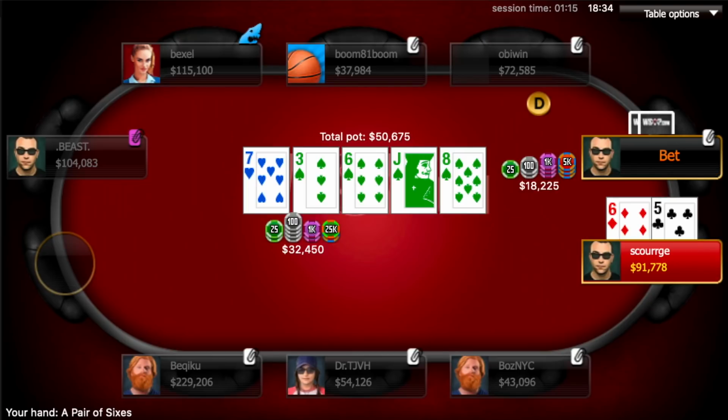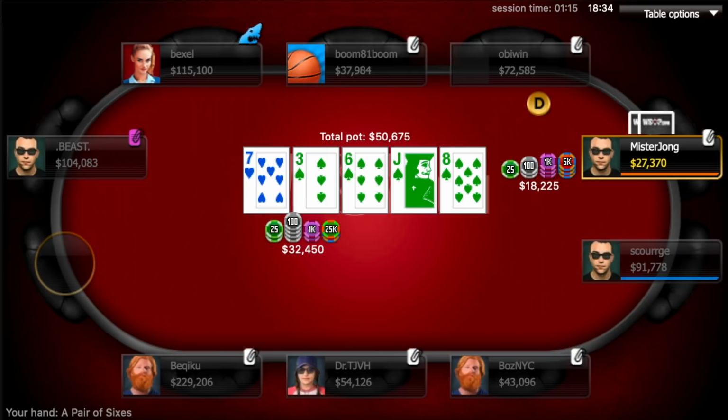The river comes 8 of spades, and now we have an even easier decision. He makes a bet of 18k, and we have a very clear-cut fold. Not much we can do there. Hard to know what would have happened on a brick, but we might have still lost money either way.